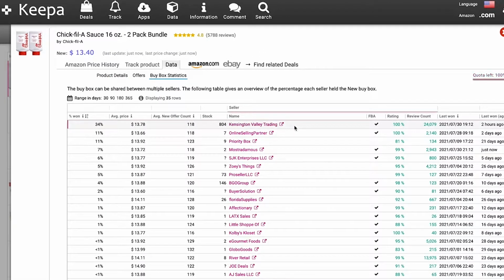I feel like Keepa is one of those tools that no matter what, don't do the free version, do the paid version. In the beginning, I even was like, what in the world? It looks like I could just do the free version. No, I would not buy on Keepa. I would definitely pay for it because you get the advanced stuff to help further your business along.